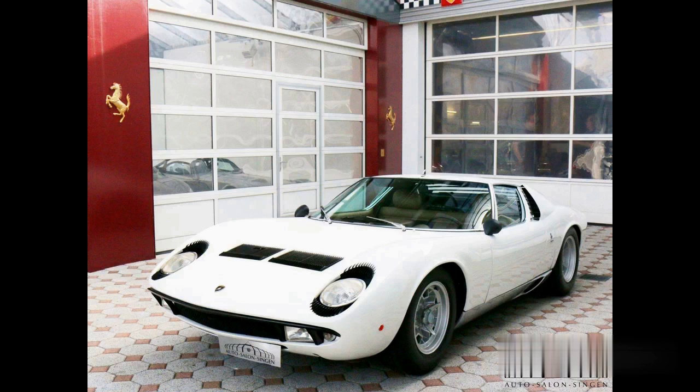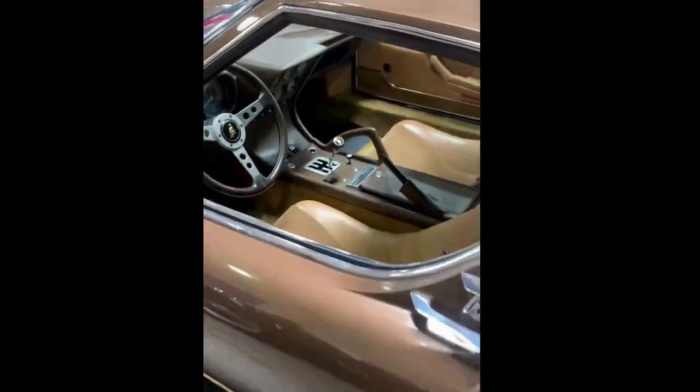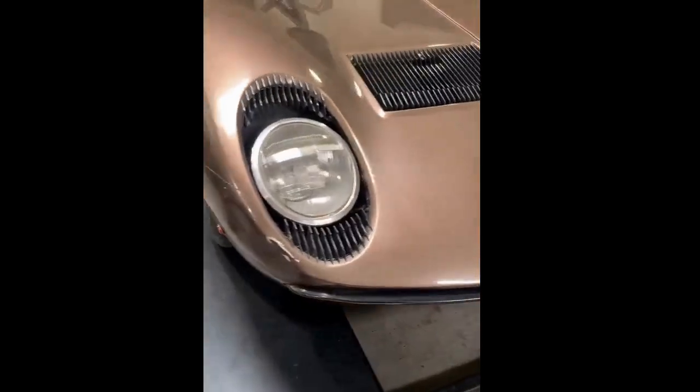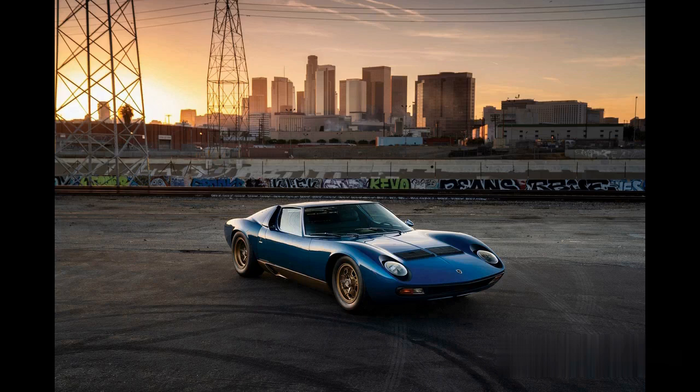The design of the Miura caused an immediate sensation. Marcello Gandini, a young designer from the Bertone studio at the time, created something incredible. The car was low, wide, and looked as if it was ready to leap forward even while standing still. Its elegant and aggressive lines stood out against everything else that was available at the time. Particularly striking were the front headlights with eyelid covers, which made the Miura instantly recognizable. The entire car looked like a work of art, something created to excite the imagination and the hearts of car enthusiasts. But the Miura was not just beautiful.